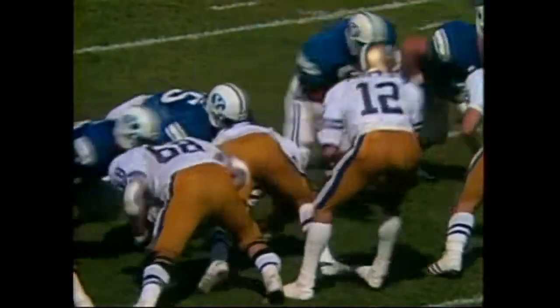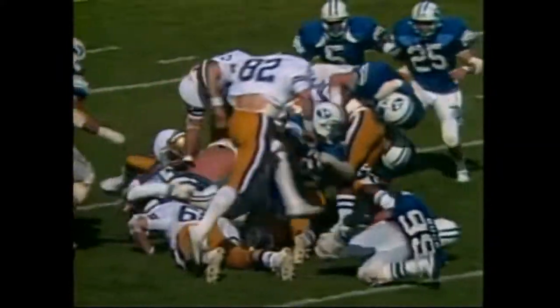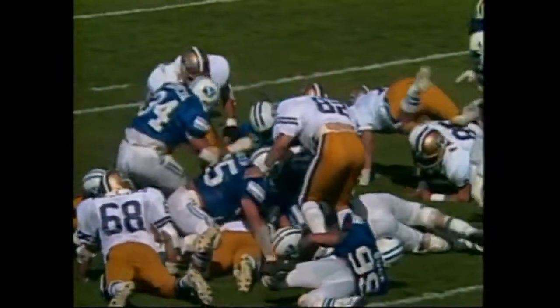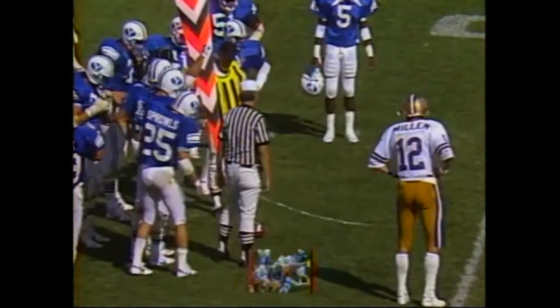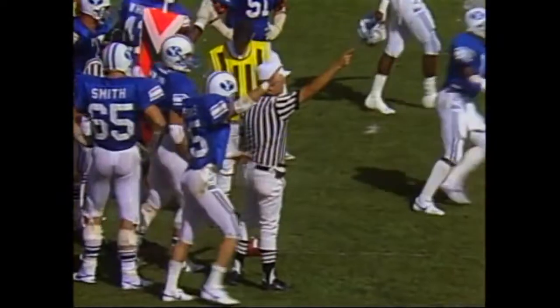Let's take a look at it from another angle here, Jay. See if we can see. They will measure with 20 seconds to go. Jay McDonald. Oh, Jay McDonald just did a super job right over the top. Jay McDonald out of Ogden.